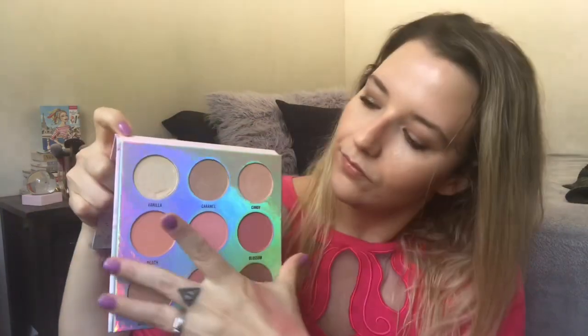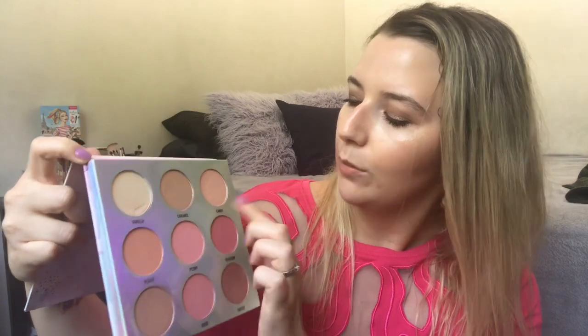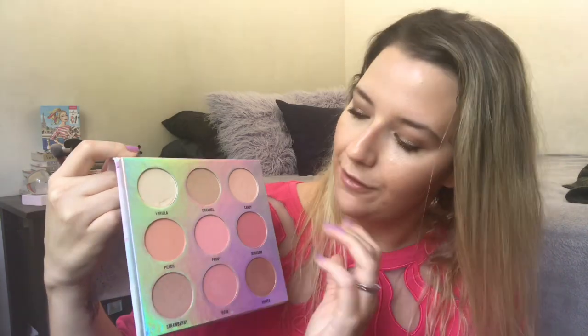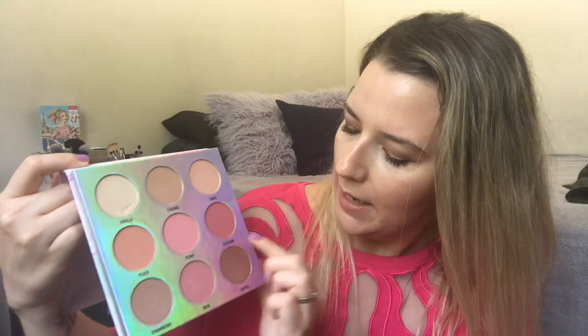Oh my gosh. Okay, so it's holographic. I'm just warning you guys. So, can you see that? These top three here are all highlighters. So we've got vanilla, caramel, and candy. Candy is definitely more pink than it looks in there. And then these are three sort of glittery infused blushes, but they just go so beautifully on the cheek. So we've got peach, peony, and blossom, and then there's strawberry, rose, and toffee.